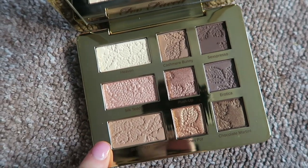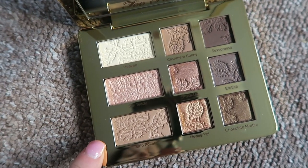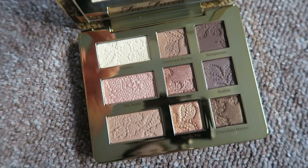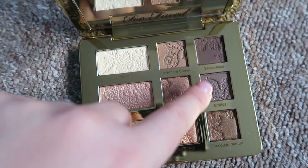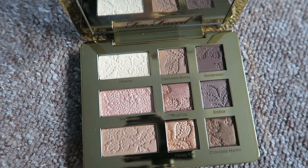I use this one as a base and this one as a blending colour to kind of blend everything out. When I say I use this, I mean I use similar ones in my Urban Decay palettes. I really loved this one, Honey Pot. I would use that just to sort of add a bit of shimmer on the lid, and then I really like these colours as well for kind of doing the darker colour in the outer corner.